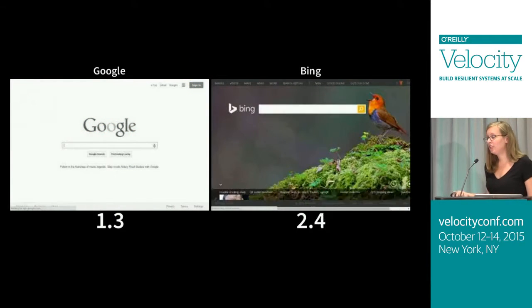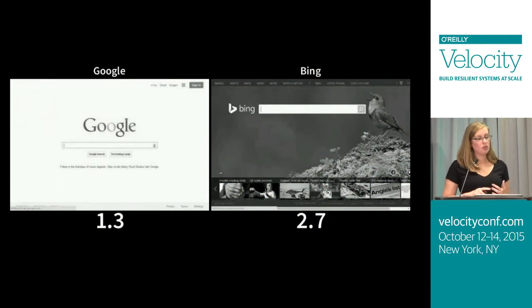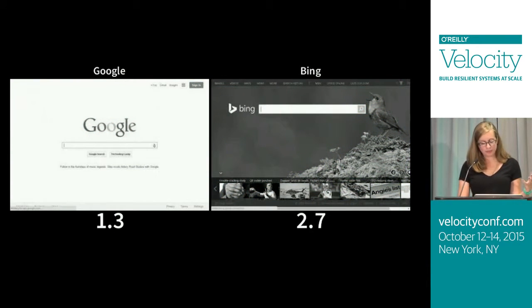You can use these WebPageTest videos to make a huge impact. Compare before and after performance improvements. Compare your desktop experience to your mobile experience. Compare your domestic experience to your international experience. Compare you and your competitor.